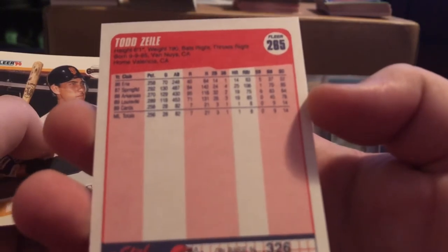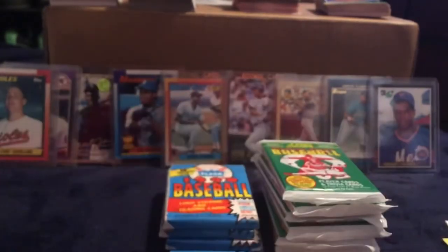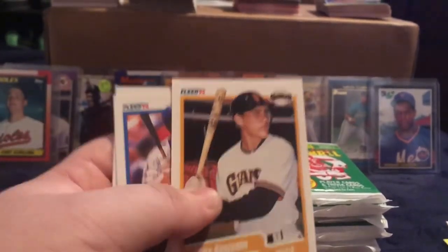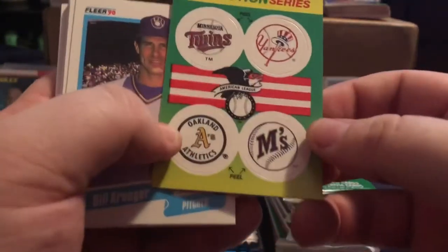He played 29 games in '89. Okay, maybe. Might be worth something if it's a rookie. We got Mike Benjamin, Gregg Jefferies, and Randy Milligan. All right, we got about 4 packs left of the Fleers. Try to run through these so I can go online and look up some of these worths.